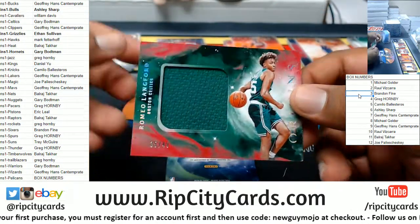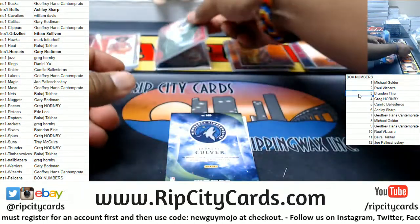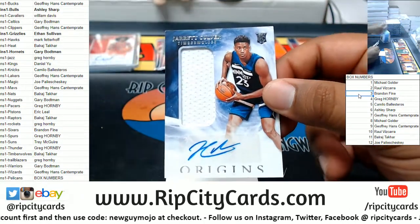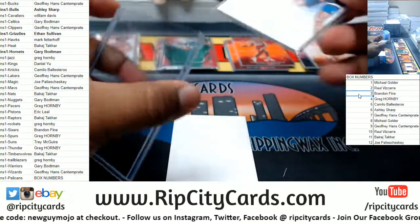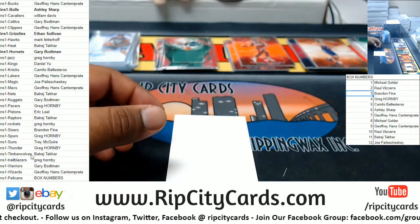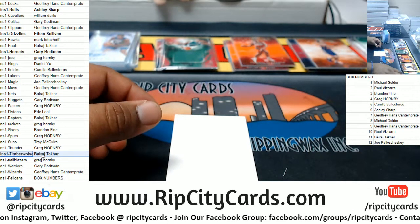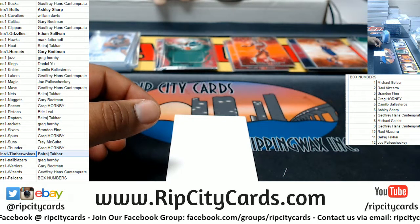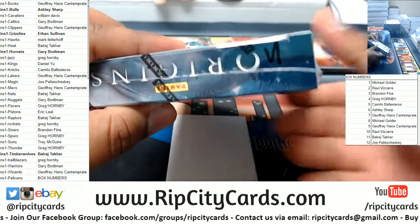For the Celtics to 49, Romeo Langford. Rookie relic. For the Timberwolves, Jarrett Culver. Rookie patch auto, Timberwolves. Box four.